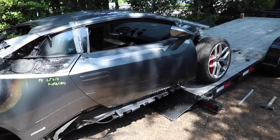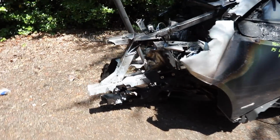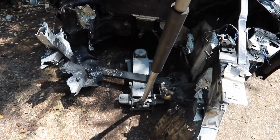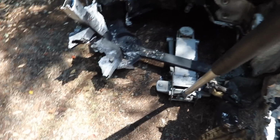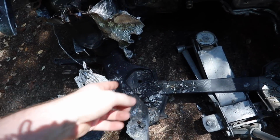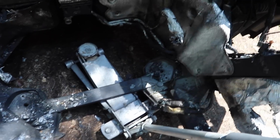Well, we got it pretty far thanks to gravity, but using the jack in the back is just not really cutting it. It's just digging in too much on this dirt. It's a little bit too rough of a surface, you know, the dirt and gravel. We're gonna run down to the store and see if we can buy some wheels and maybe engineer something that can go in there and make this baby roll a little bit better.